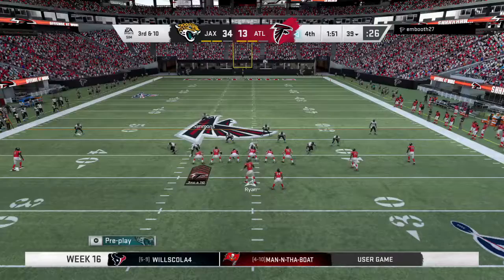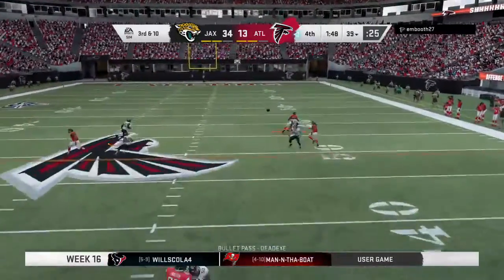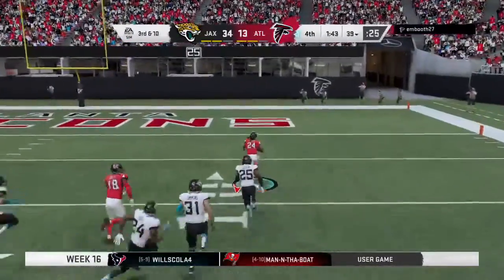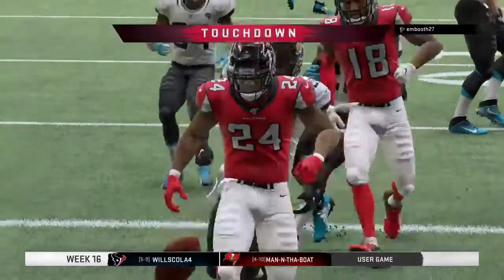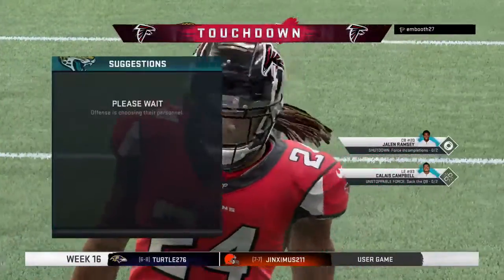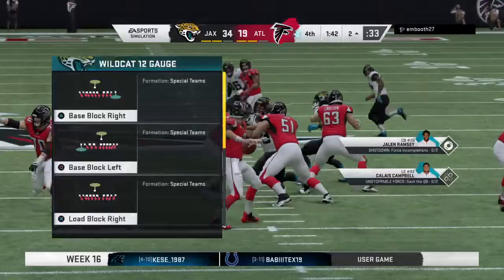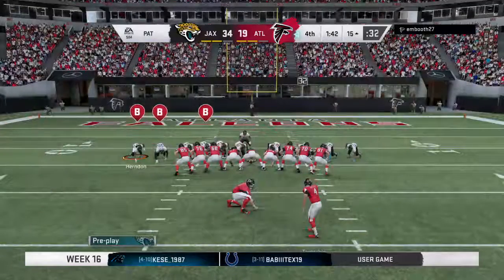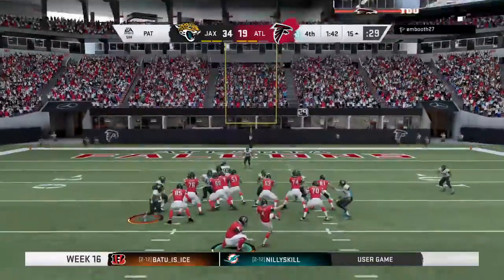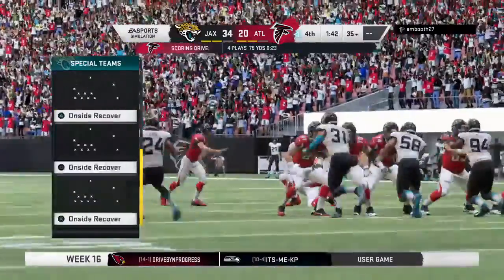On 3rd down, Ryan gets it off to Freeman. The 30, 10, and he'll take it into the end zone. Touchdown, Atlanta. Devontae Freeman with his 2nd touchdown of the game and 5th on the year. And the Falcons get a bit closer. Tavecchio good on the extra point, and the lead will be cut down to 14.